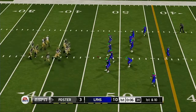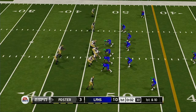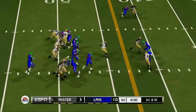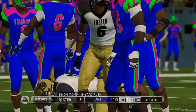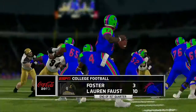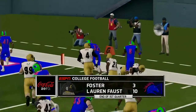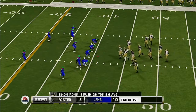From their own 47-yard line. First down. He's taken down at about the 41. An exciting first quarter comes to an end. 10-3. And we're ready for more football here in quarter number two.